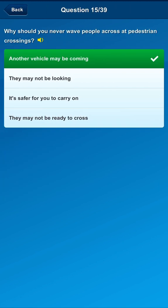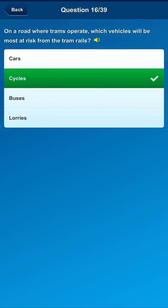Why should you never wave people across at pedestrian crossings? Another vehicle may be coming. They may not be looking. It's safer for you to carry on. They may not be ready to cross. On a road where trams operate, which vehicles will be most at risk from the tram rails? Cars, cycles, buses, lorries.